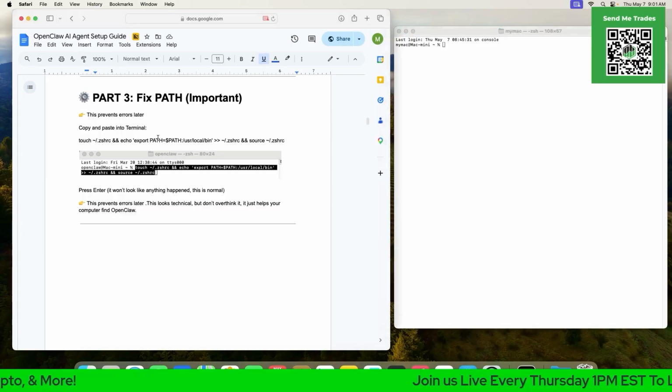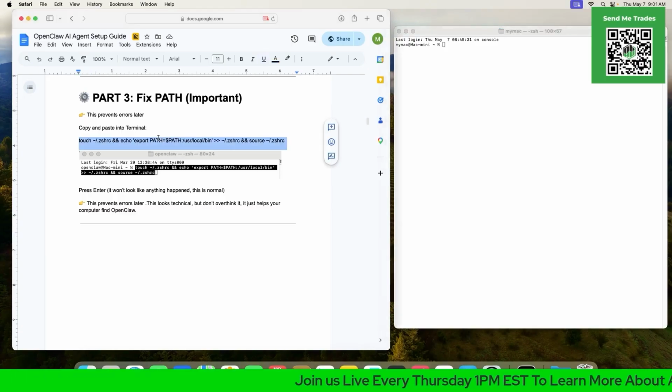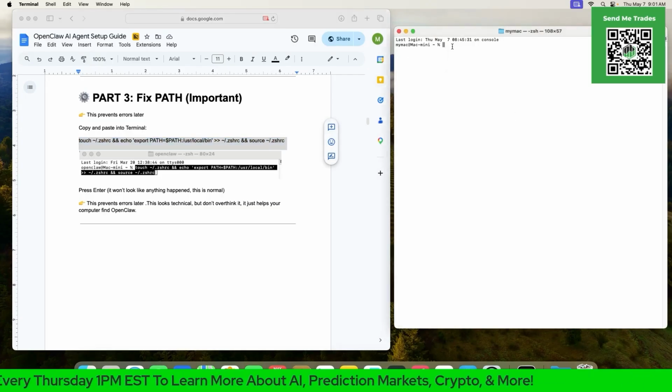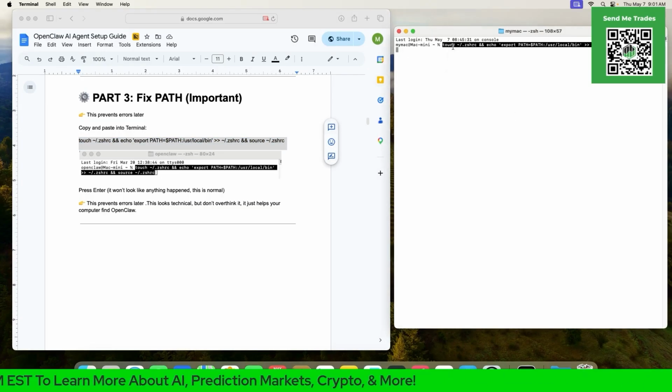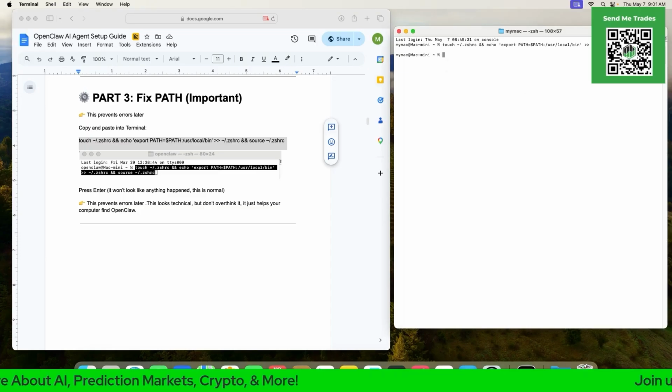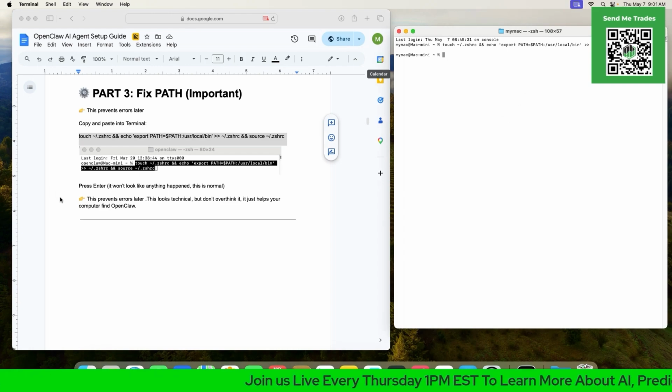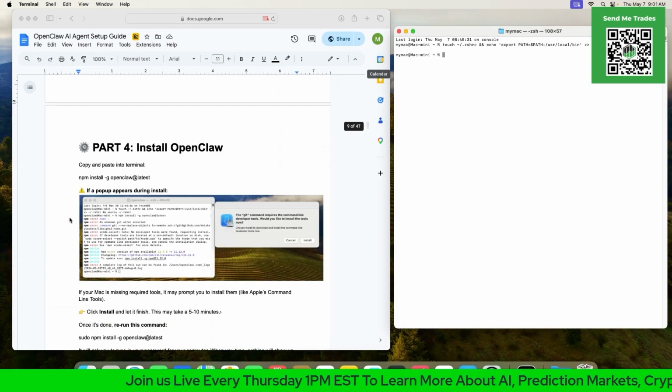So what we're going to do here is quite simple. Instead of telling you all the mumbo jumbo, you're just going to copy and paste this right there into your terminal. So you see the terminal right there. I copy and paste it and I press enter. And it won't look like anything happened, and that is normal. What this does is it helps prevent errors later. It looks technical, but once again, don't overthink it. It just helps your computer find Openclaw.